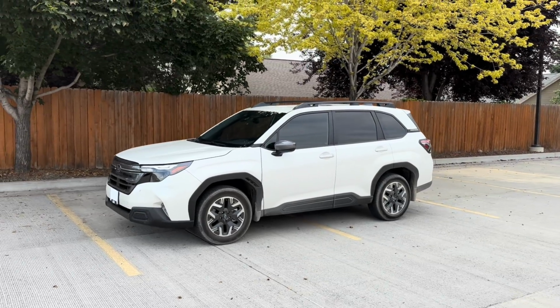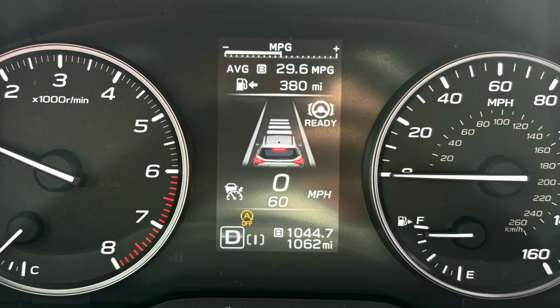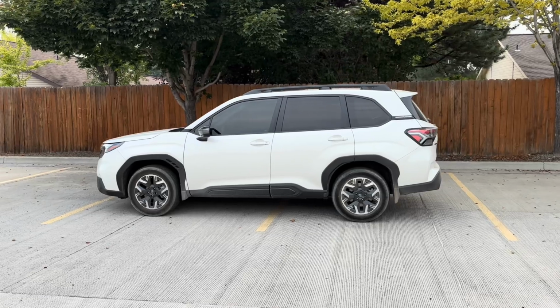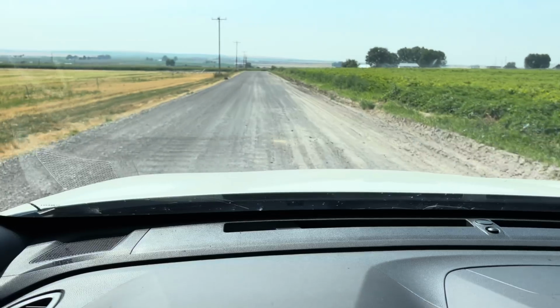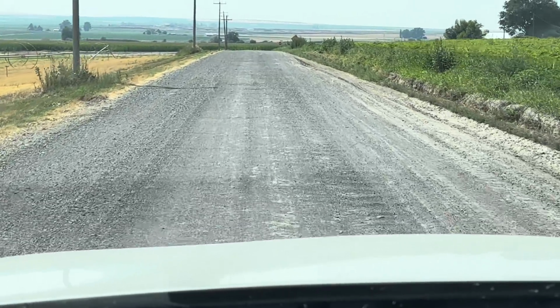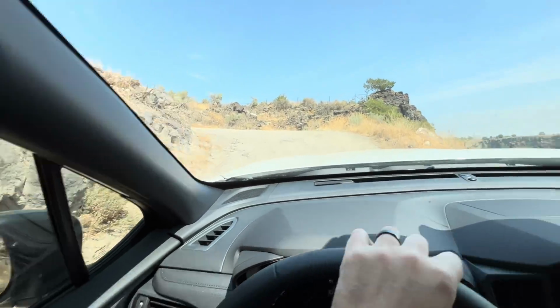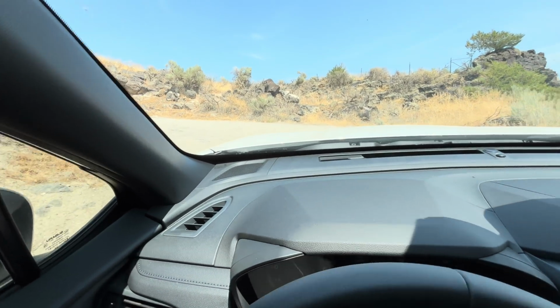It's a Premium, and it's in Crystal White Pearl, and today's video is basically going to be the 1,000-mile update on the Forester. We've owned it for almost 2 months, well over a month and a half at this point, and put about 1,100 miles on it. It's gone across the state. It's gone off-roading. I've left it dirty just for this video, also to show you guys what a dirty Crystal White Pearl Forester looks like. And it's done really well.